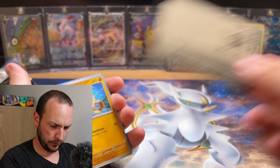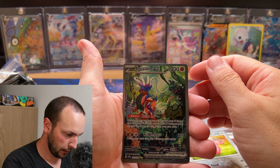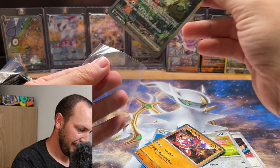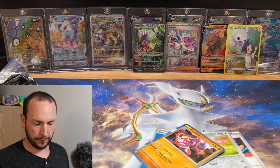Code, Mankey, Squawkabilly, Capsakid, Amoonguss, Judge, Floatzel, Miriam, Chance. Oh, yes, these things are fire today. Oh, yes. Oh, two Cryodons. Look at that. All right. That was fantastic. Should have just got a bunch of mini tins, I guess. Ooh, yes. Oh, I love this artwork. Oh, I can't cover that one up either, though. There we go. All right.